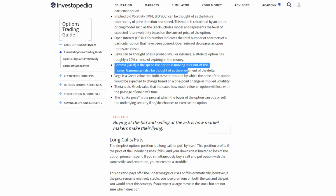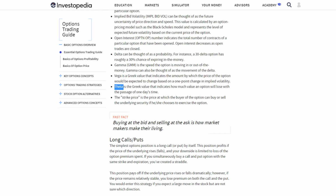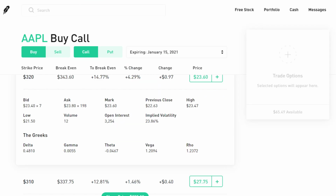Gamma is the speed at which the option is moving in and out of the money. Gamma can be thought of as the move of the delta. Vega is the Greek value that indicates the amount by which the price of the option would be expected to change based on a 1 point change in implied volatility. And theta is the Greek value that indicates how much value an option will lose with the passage of 1 day's time at that current price. So how much value could you lose. It's not all that high.